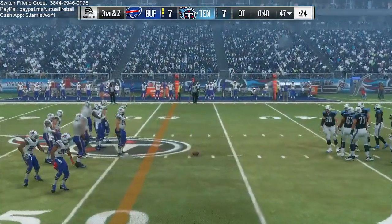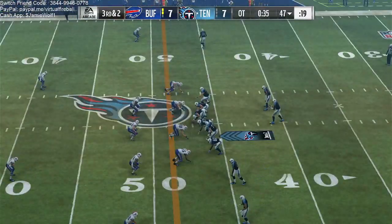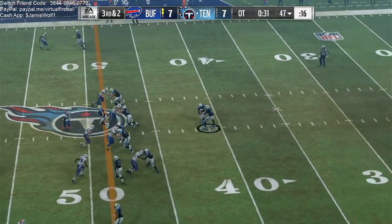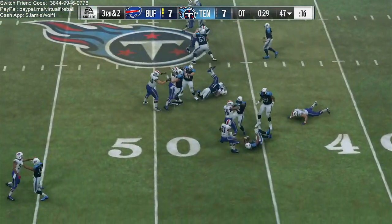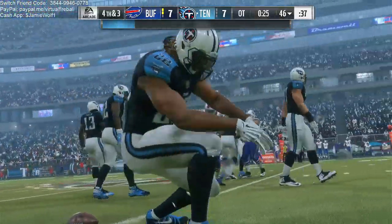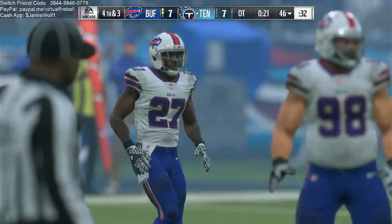Hoping to keep this OT drive alive. Now they face a 3rd and 2. They'll try to run for the first with Henry. And this one goes nowhere. Losing yardage on the play back at the 46. That'll make it 4th down after a loss of 1.